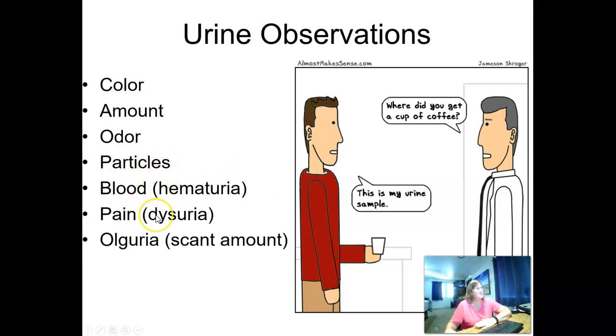Or pain. If the person's complaining of pain when they urinate, they're complaining of burning or discomfort, that is called dysuria. DYS in front of a word is difficult or painful. Uria is the word for urine. So painful urination, we would want to make sure we let the nurse know.